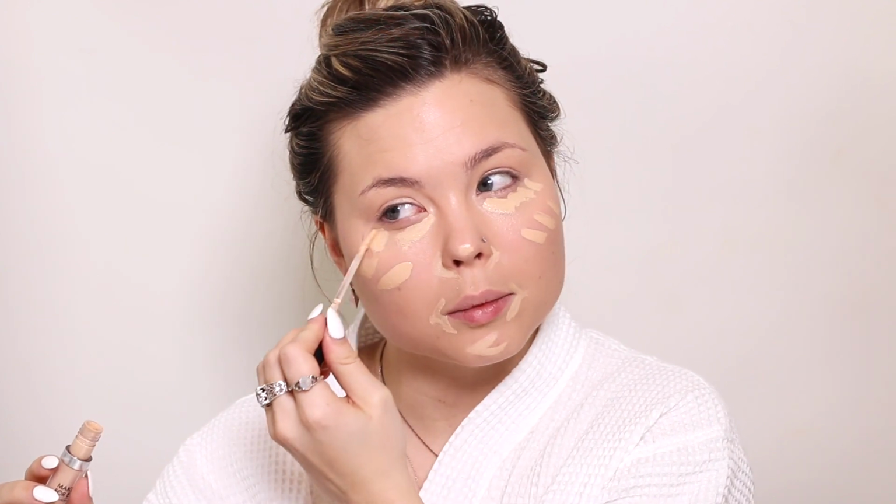And then of course we will do the under eye area just to really brighten it up. And maybe just a little bit in between the forehead. Okay, so you got a fair bit of concealer.